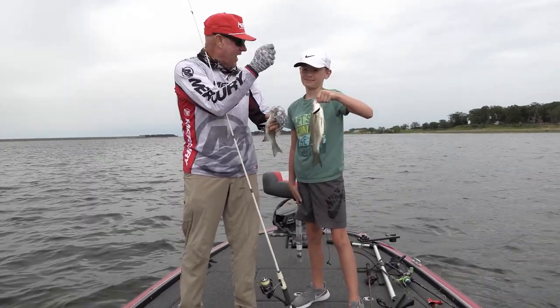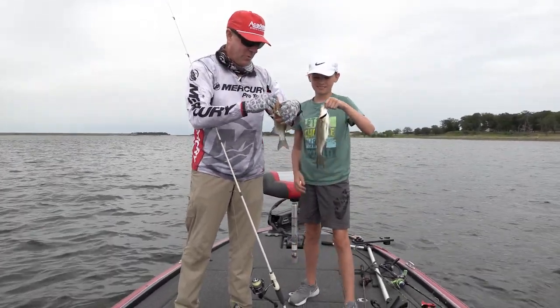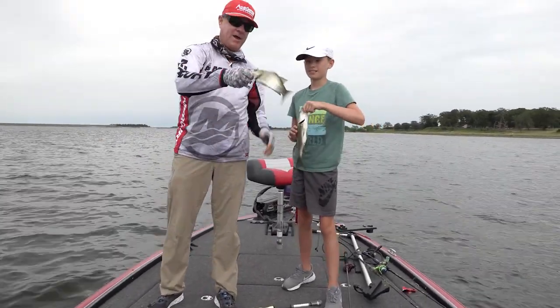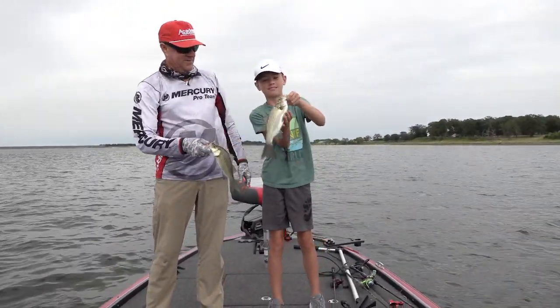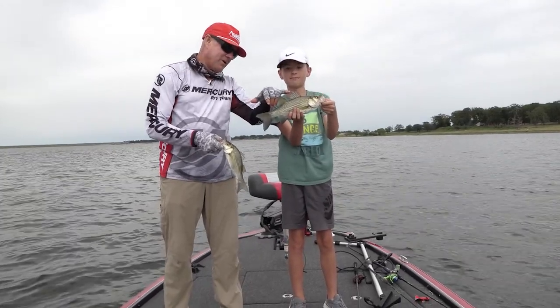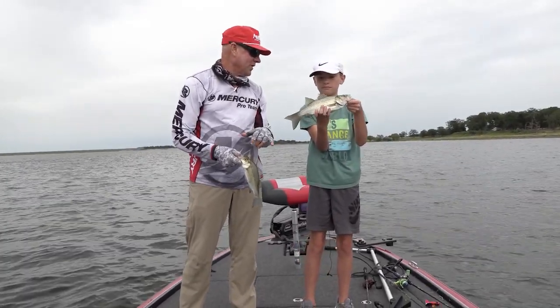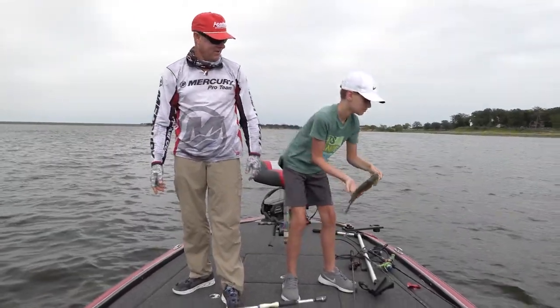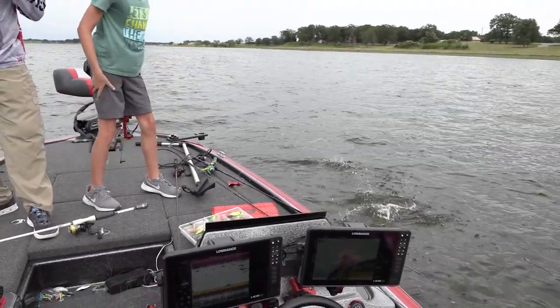So what were you, just kind of hopping it off the bottom? Were you reeling it too or just hopping it? Hopping and reeling. Yeah, and letting it fall back. There's two of them. They got fins, so you see that right there? That will put a hole in your hand, buddy. That's a nice one. All right, I'm gonna let mine go back. And you can too, you caught a bigger one.